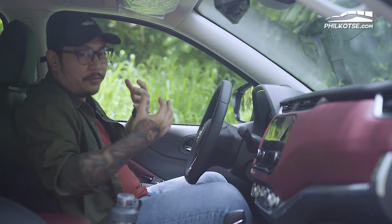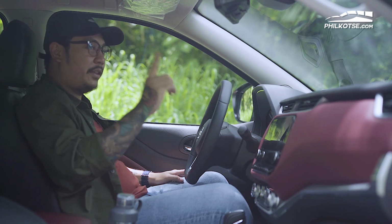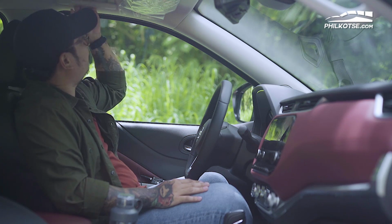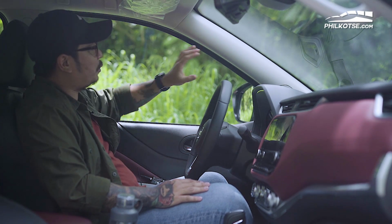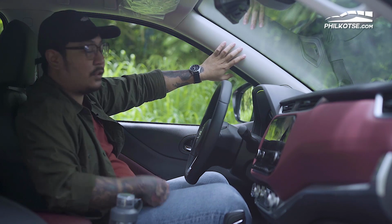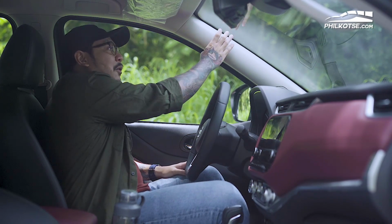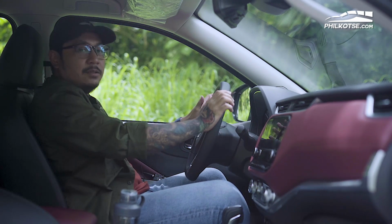Now, if we are to find any fault with the Terra, I guess one thing na sana binago ng Nissan is itong grab handle. Kasi nandito siya instead of the usual na nandito, kamukha na nasa passenger. Kasi when you're entering the car, usually dito ka mahawak eh, hindi dito. Lalo na with a car that's as tall as this one.